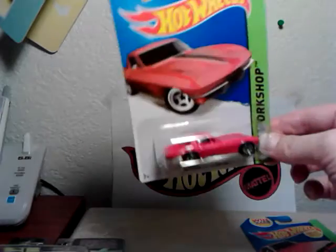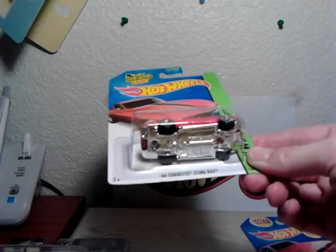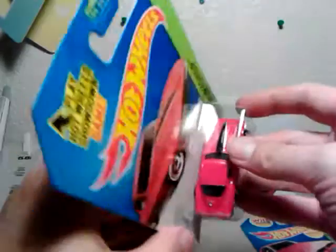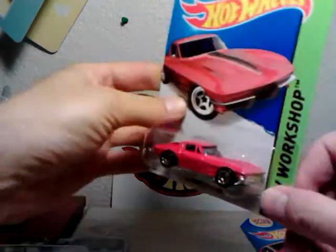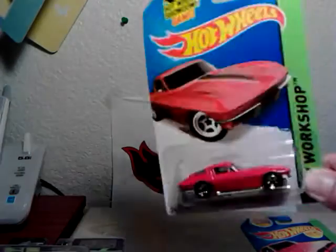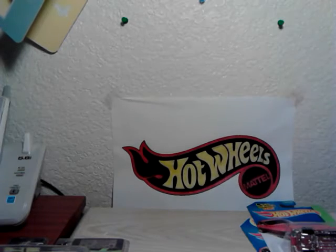Also found one of these. I didn't even know this was out. Pretty cool looking, man. 64 Corvette Stingray in red. I'd like to find a couple more of these so I can customize them. Be pretty sweet.